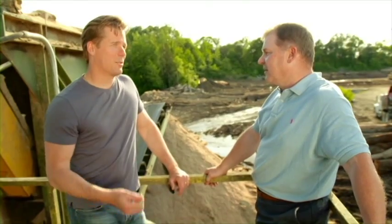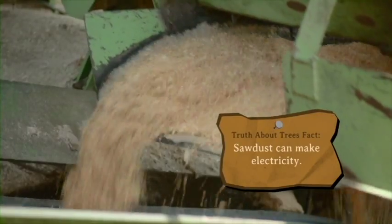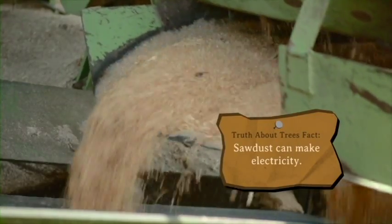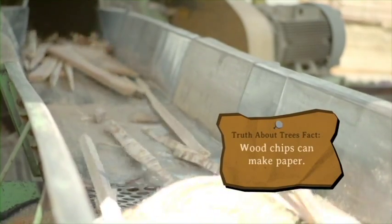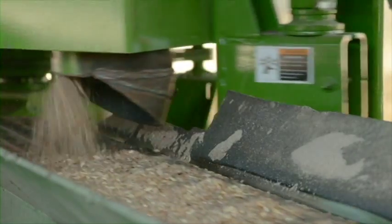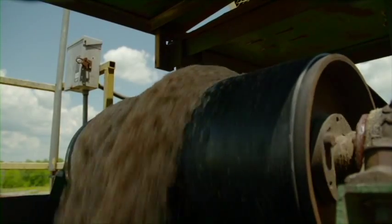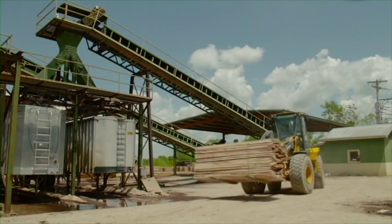That's awesome. Now, here's a question. What happens to, say, all the chips and the sawdust that's created from cutting apart the logs? Well, the sawdust is used for boiler fuel to make electricity. The chips are used to make paper. That's unbelievable. So all those chips eventually turn into paper. So you can see that every little bit of this tree gets used here at the mill, right? Every bit of it.